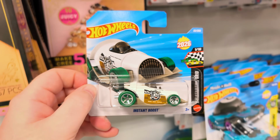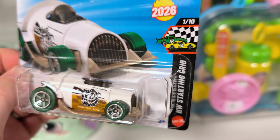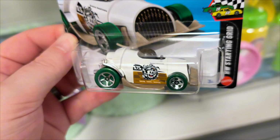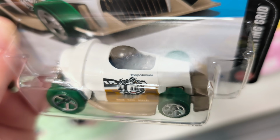Oh, we've got the Instant Boost, which is a brand new casting for 2026, and you can see it's from the Hot Wheels starting grid set. A very cool casting for those coffee lovers out there, because it's just a big coffee cup on wheels, this thing. It does say Brute Race Repeat on the side there, and Bruco Americano.